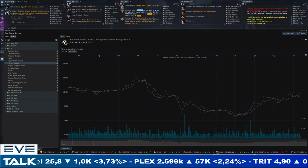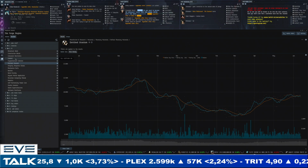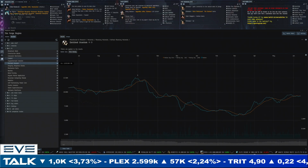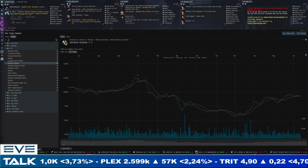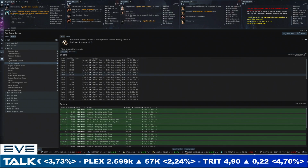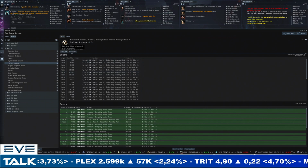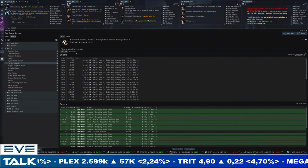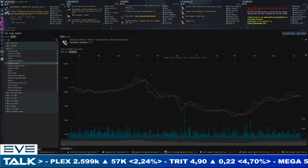Enriched uranium with fuels still able to maintain that premium. So coolants, I think, easy to produce, easy to oversupply. Enriched uranium a little bit harder to produce. So this one still has a little bit more inertia in it. 9.5 for the sellers, 9,000 ISK for the buyers. But yeah, remember, right? Coolants 10,000 ISK historically speaking. Enriched uranium 12,500 ISK or something like that.